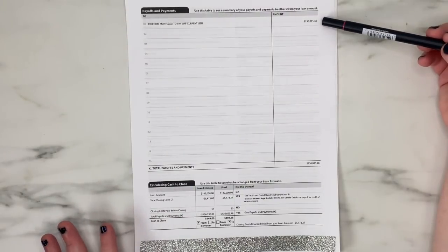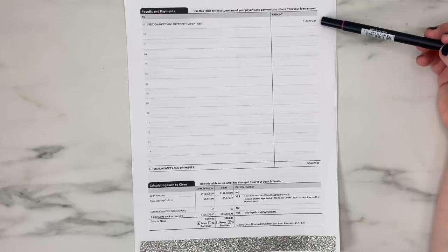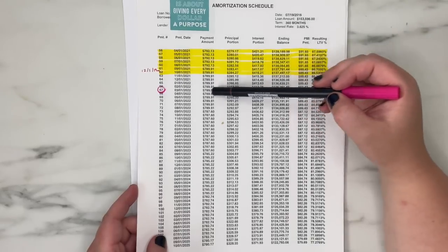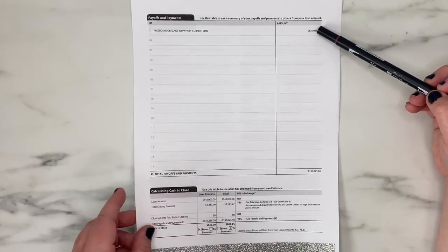The actual balance was $136.25. So we were exactly at this point right here, $136.62. So right at the 67 payments made. So then our old loan was paid off.